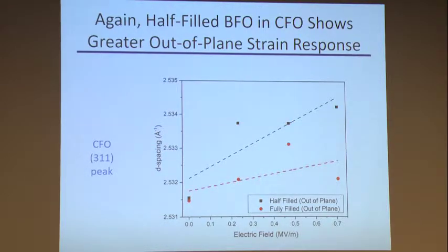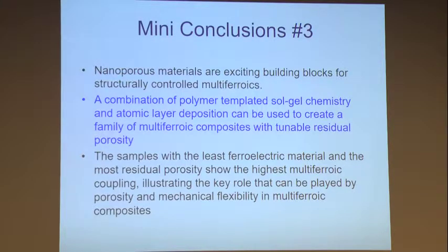And again, we can go to the synchrotron. As you see, we have a really lousy signal to noise here. But generally speaking, the fully filled system shows less strain change than the half-filled system. OK, so my final mini conclusion is to say, I hope I've showed you that nanoporous materials are not only useful for batteries. They are also interesting building blocks for multiferroic composites.